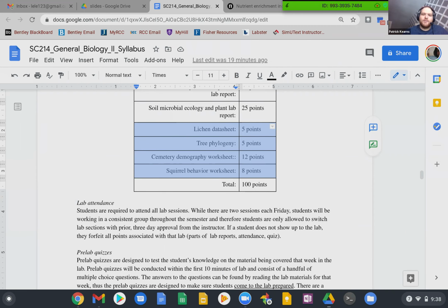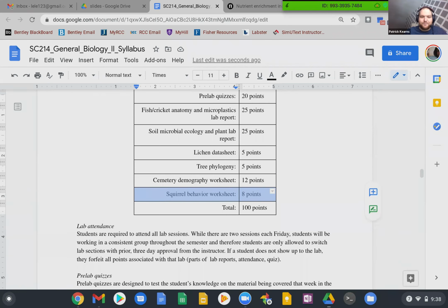And then second to last, we have a cemetery demography lab. So it's going to be another computer-based lab. You're going to analyze historical records of cemeteries and construct some demography information about human populations and answer some hypotheses and things like that. And then finally, it's the squirrel behavior lab, where, for lack of a better word, you're going to look like a crazy person and you're going to try to essentially chase squirrels in the Boston Common to understand their behavior relative to the behavior of natural squirrels. So lots and lots of things to do in lab, and I hope you guys all enjoy the things I've put forth for this lab.